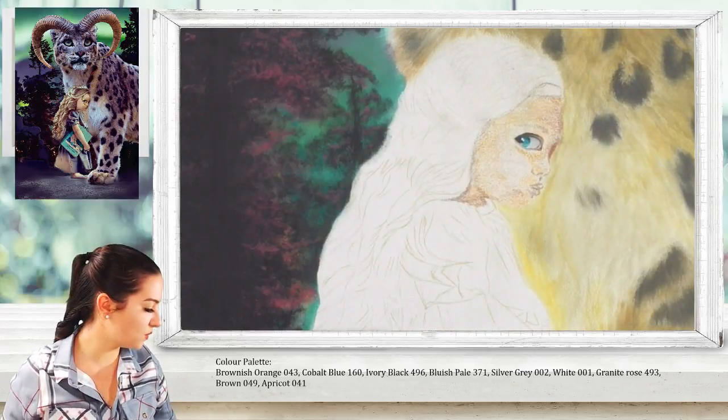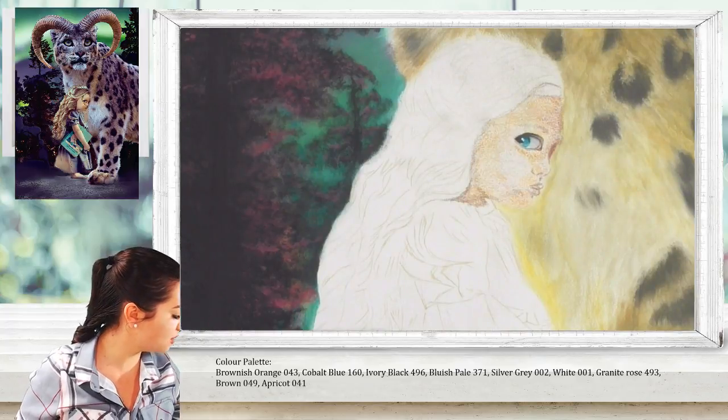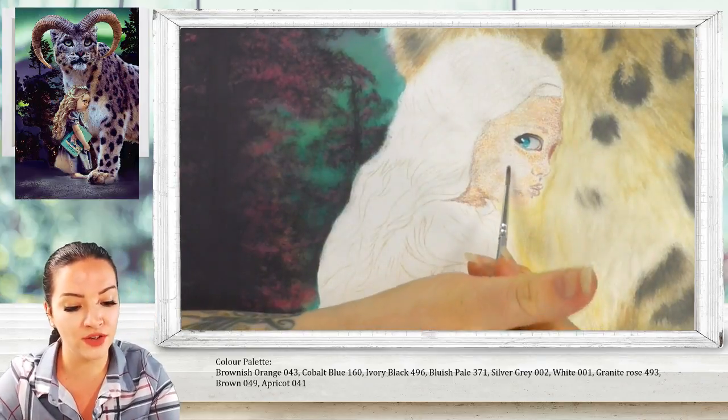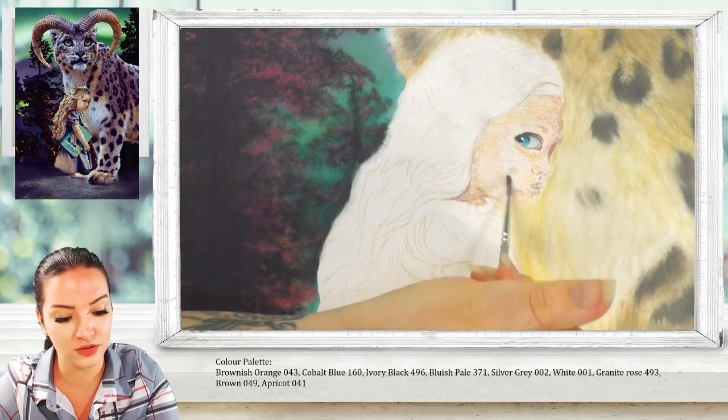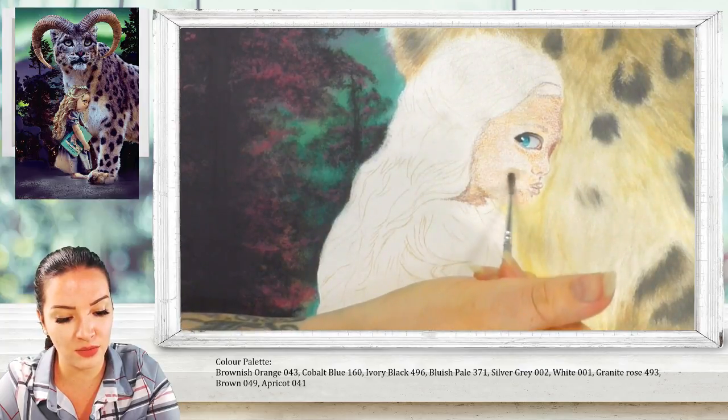Okay, let's blend that in so we can get a proper look at that. Taking a clean brush and dipping it into my solvent, very, very little solvent on your brush, and gradually start blending that in.